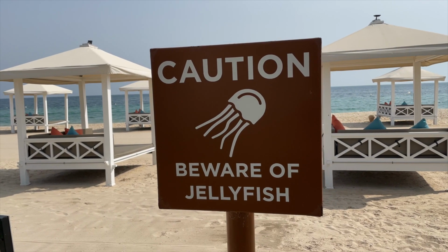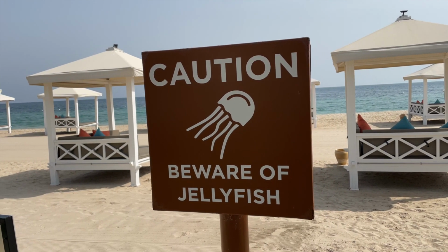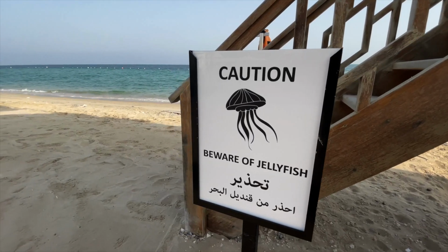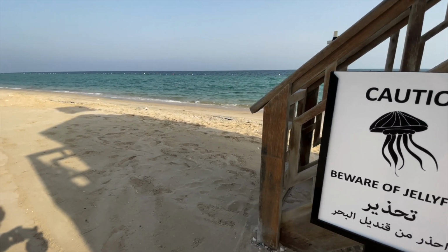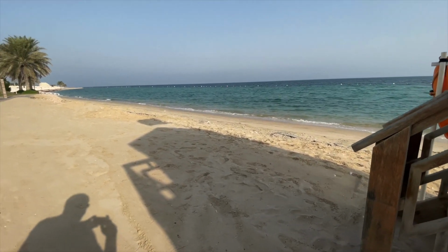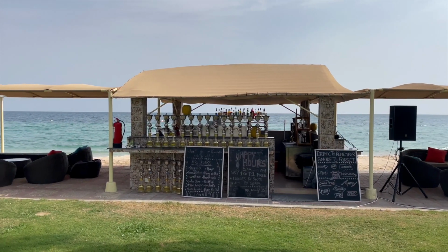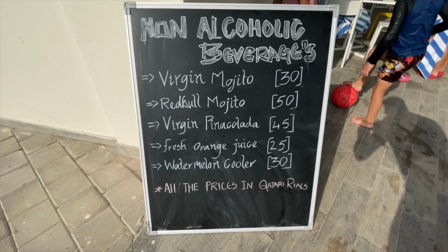What you might need to think about though is that there's still jellyfish in the ocean at the moment. So we are in the month of October, so as the waters cool down into the next month, they should go away. But if you're thinking of coming to swim in the ocean, you might want to rethink that during the summer months. And also, if you like to have a drink, they do offer alcohol here. They have a bar, but you can access it also from the main restaurant and room service as well.